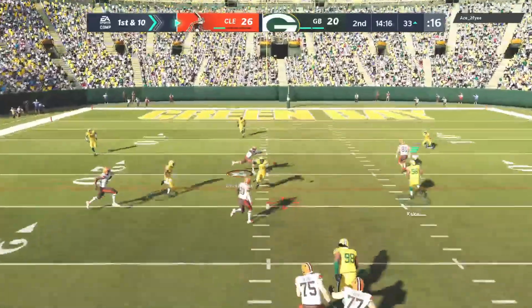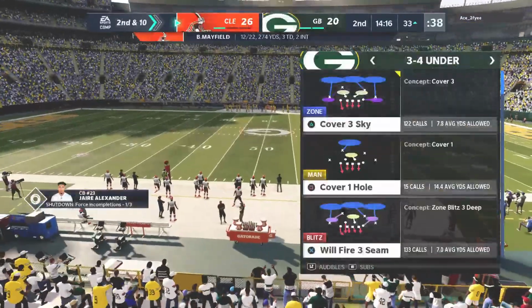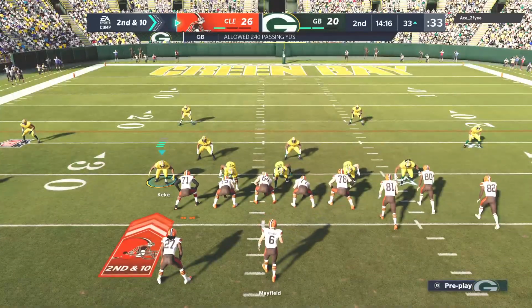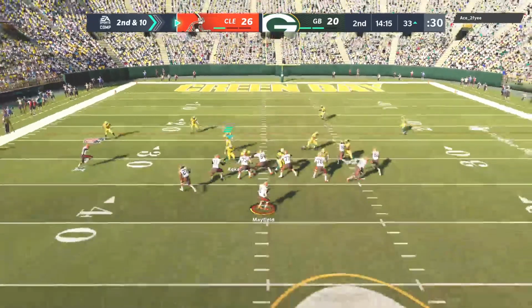Mayfield now. And nowhere to fit that football in. It's knocked away and incomplete. That's a nice job there because you've got to play the ball, not the man when in coverage. That'll keep you away from a lot of needless penalties, and he's able to knock that one away.